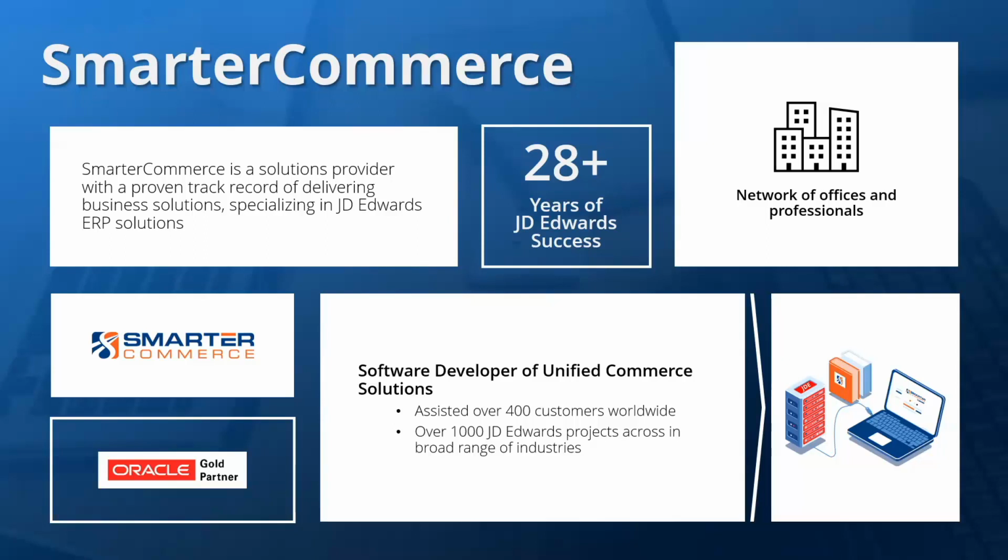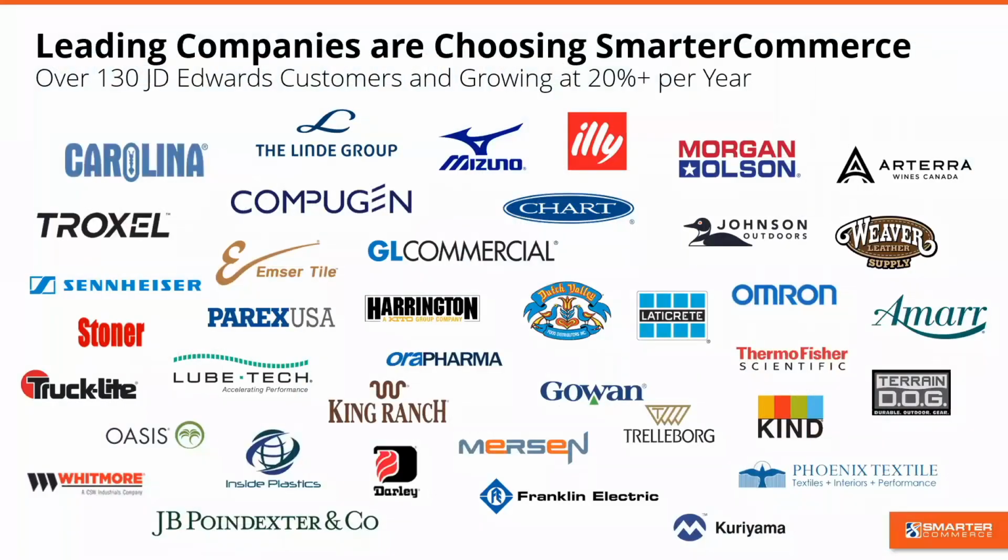But really, since the early 2000s, we've been focusing our skills, again, on helping the JD Edwards community streamline their sales order channels through SmarterCommerce. We're based in South Florida, also have an office in San Jose, but we've got professionals working remote all across the US. And we are an Oracle Gold partner because of our close work with JD Edwards for so many years.